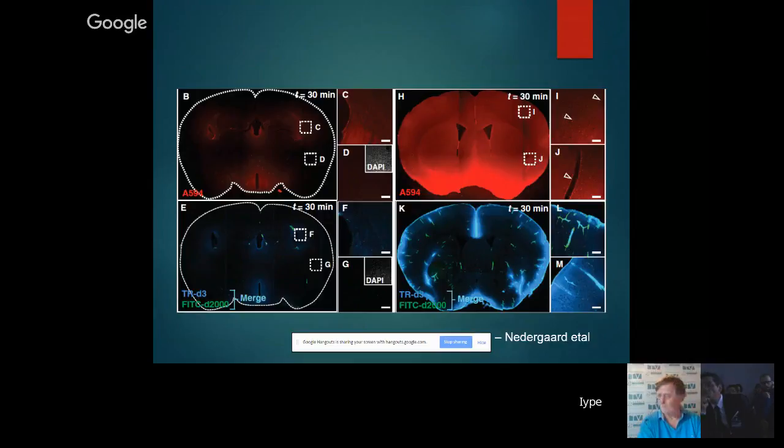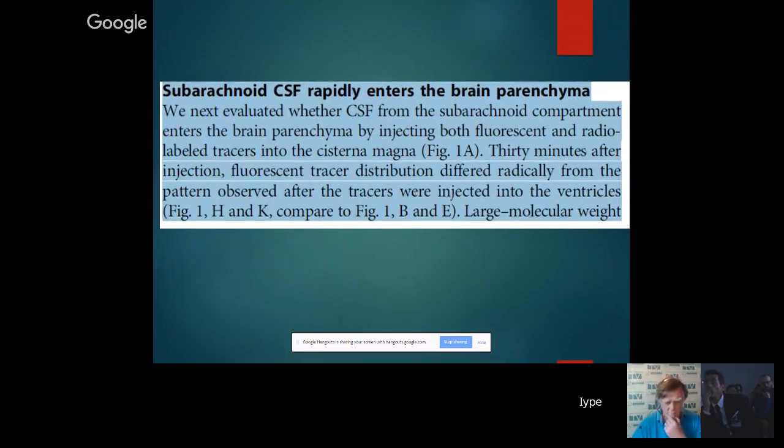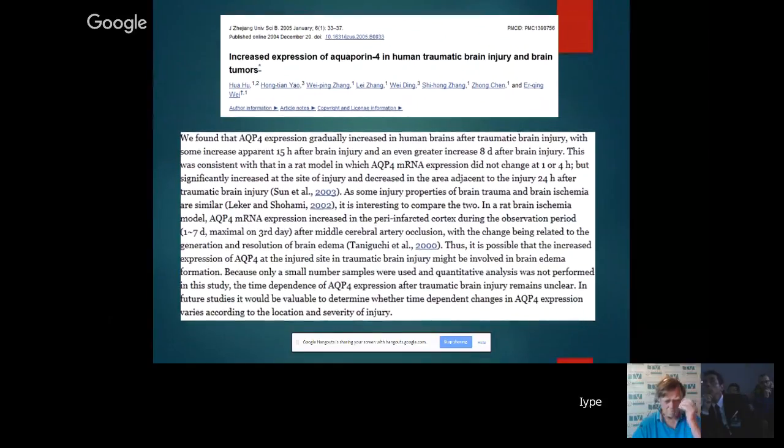And it is very interesting. Now we were wondering why the CSF goes in. It is for cooling and cleaning. There is another paper called Cooling and Cleaning, which you published. That may be very interesting for you. There's one more paper called Exploring Virchow-Robin Spaces, also published in SNI. So this is their conclusion. Subarachnoid CSF rapidly enters the brain parenchyma. This is the same principle physiology for cisternostomy. So the gateway that does it is aquaporin 4. So this is the increased expression of aquaporin 4 in human traumatic brain injury. It's corroborative.